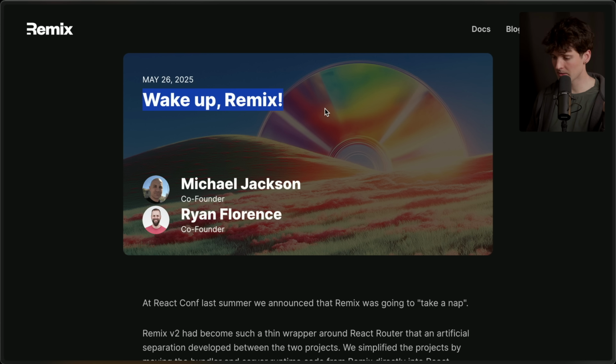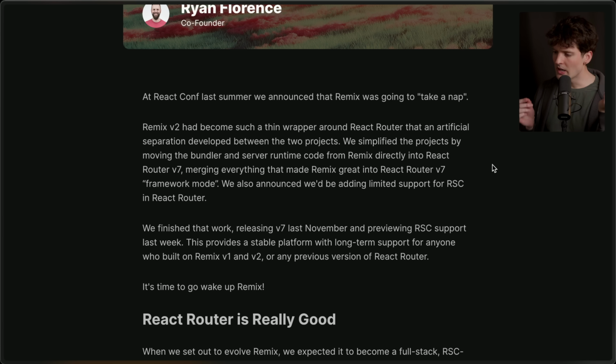Wake up, Remix. At React Conf last summer, we announced that Remix was going to take a nap. Remix v2 had become such a thin wrapper around React Router that an artificial separation developed between the two projects. We simplified the project by moving the bundler and the server runtime code from Remix directly into React Router v7, merging everything that made Remix great into React Router v7's framework mode. We also announced that we'd be adding limited support for server components into React Router. We finished that work, releasing v7 last November and previewing RSC support last week.